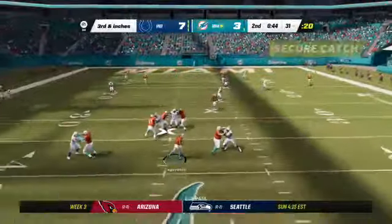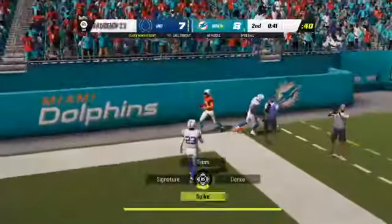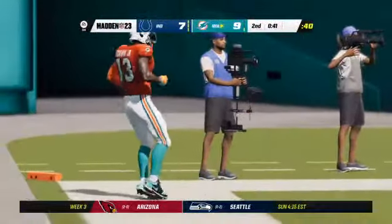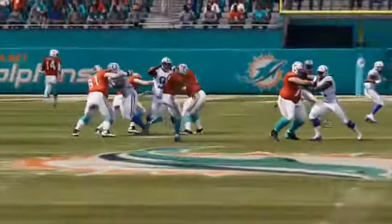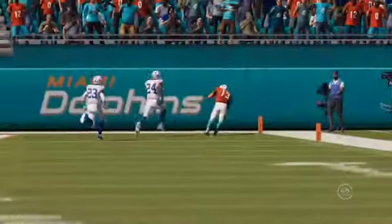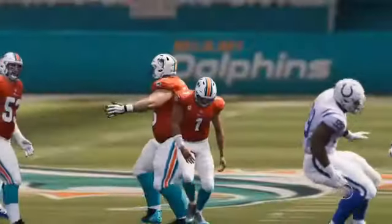Tagovailoa going to try and throw on third down. He's going to look for Beckham in the end zone. And that is caught. Touchdown, Miami. Odell Beckham, his 4th touchdown on the year. And the Dolphins will take the lead here in the final minute of the first half. That could be an important swing right there. A touchdown in the final minute of the half to take the lead.